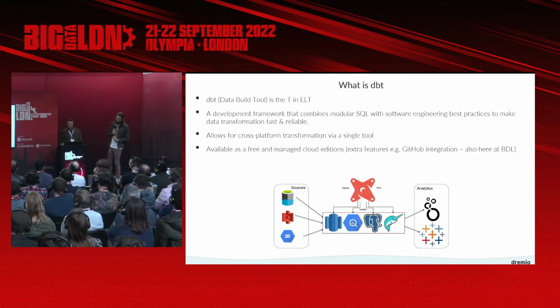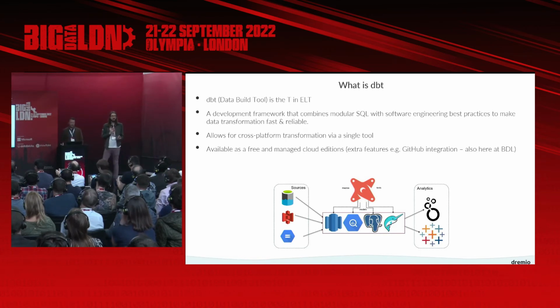You'll find out on the next slide why I've mentioned them. But one of the great things is if we're wanting to abstract away even the underlying technology around the transformation that we're looking to do, then DBT is going to be really useful for us here. What DBT is going to be is our T in our ELT.